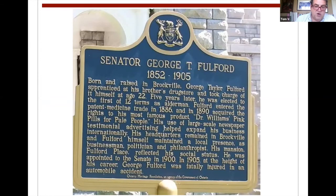But then in October of 1905, the curse struck again. While being driven across a trolley track in Newton, Massachusetts in a chauffeured car, Fulford was struck by an oncoming train. He died a week later, the victim of what went down in history as Boston's first fatal auto accident. The first of many, I think.